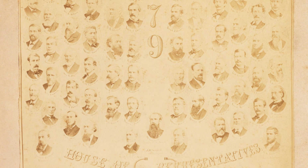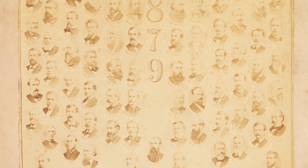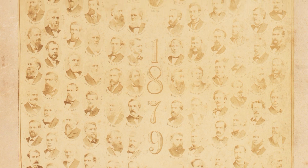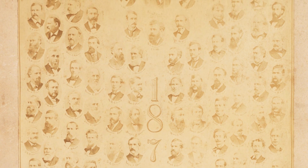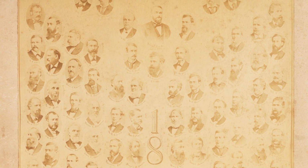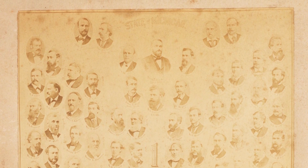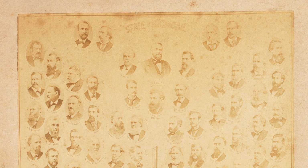Nods to the chamber layout help us see the back chamber railing and a doorway to the cloakroom. Members are pictured in order of seating assignments with their district numbers. The center aisle leads us to the front of the chamber, the largest photo being Speaker John T. Rich, surrounded by the clerks of the House of Representatives. This composite was the first of two done by Lansing photographer John Harvey Scottford.